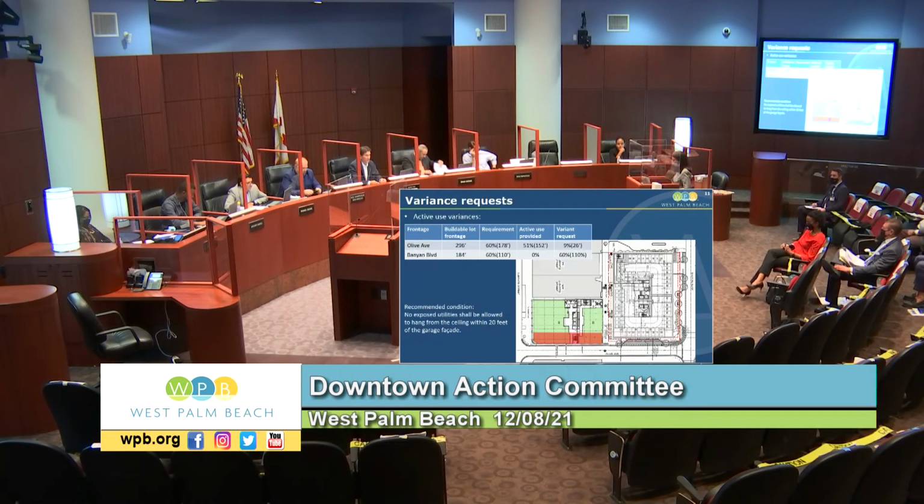As a condition of approval for this one, we would like to include a recommendation where the applicant works to ensure that no exposed utilities will be allowed hanging from the ceiling of these parking levels within 20 feet of the frontage, to avoid any visual clutter for those very lean and clean slabs that they are proposing.